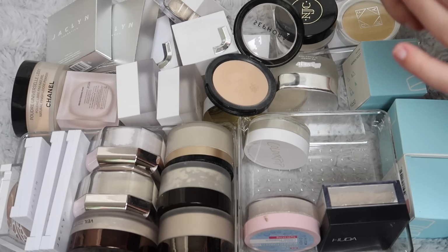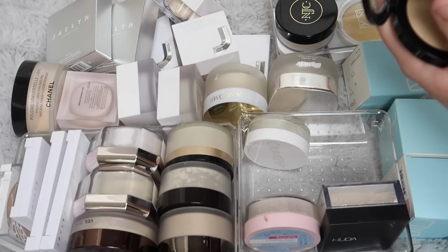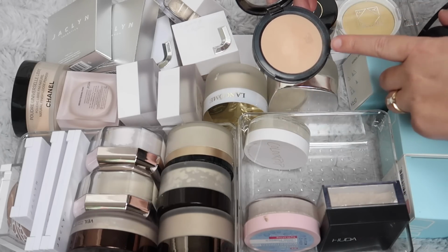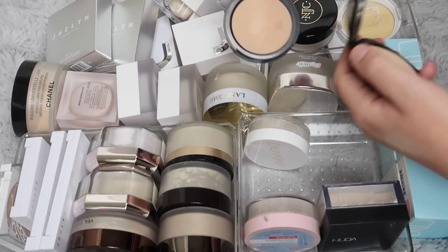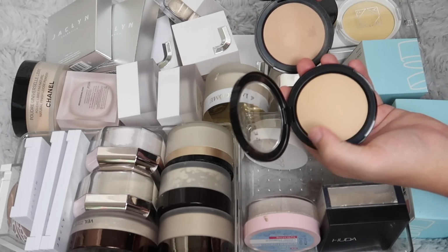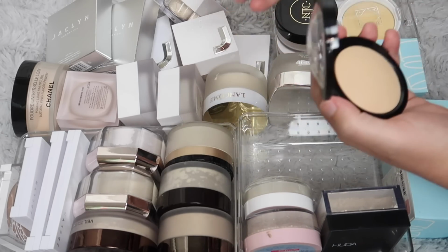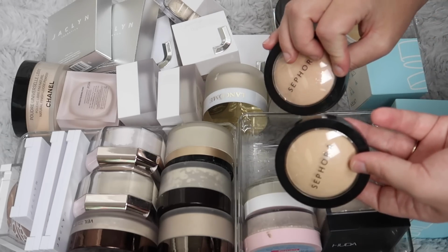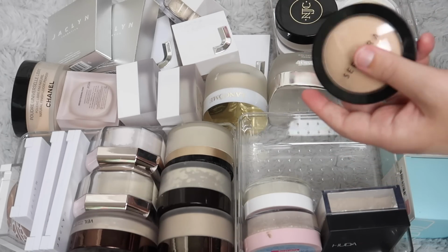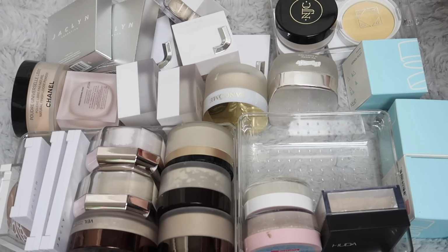I don't know which shade I prefer, actually. I probably prefer this shade. I feel like the undertone matches my skin tone a little bit better. This one's a little bit more yellow, so I think this one matches me better. So I think I'll keep the shade 15 and I'll go ahead and declutter the shade 25. Even though I want to keep both of these because I think it's a great powder, realistically, I don't need both because the reason I bought two is because I didn't know what shade I was. So yeah, I'll keep one, declutter one.